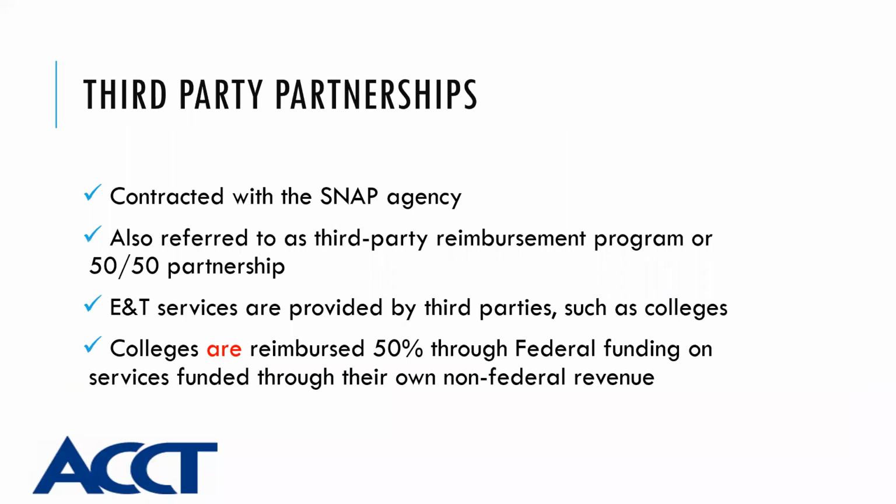So as far as third-party partnerships and how they work, the state agency contracts with a third-party partner, a college or community-based organization. These services are provided by those third-party partners, and then if the third-party partner is a college, of course, they get reimbursed up to 50% through the federal funding on those services they provide. Next slide.